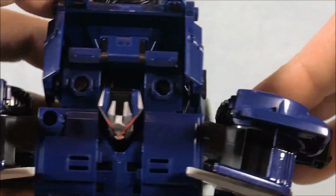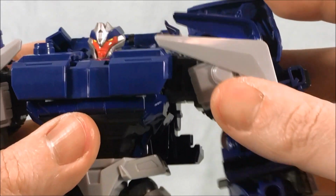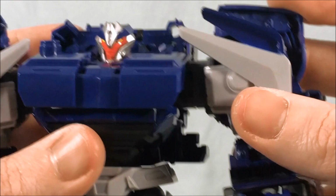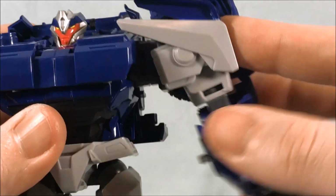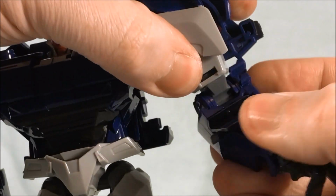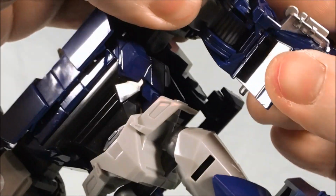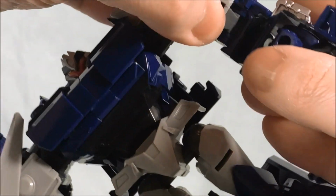The shoulders are a little loose. There's a ball joint here in the actual shoulder right there. That's just a ball joint. And then this can kind of move around a little bit because of the transformation, this shoulder piece. And then you can move this. You can see how that moves. And then you also have a bicep swivel. And then you've got, I would say, almost a full 180 in the elbow because of the transformation.